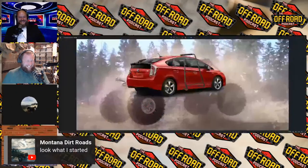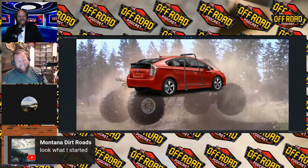You don't understand how deeply I'm involved in the automotive world. This is cutting edge stuff. You're not going to see it anywhere else. Wow. That's actually really similar to the Jimny we saw, but better, honestly.